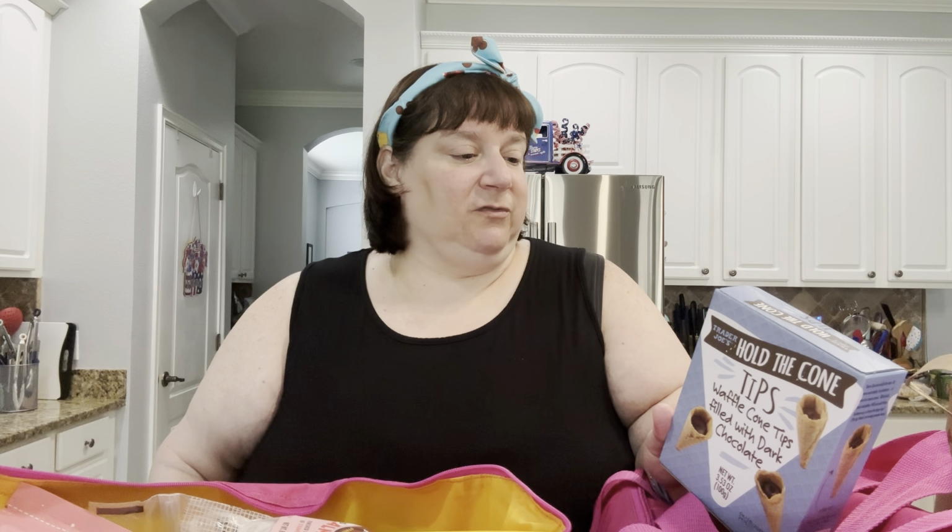7 grams of fat, because it's chocolate, of course. 35 milligrams of sodium, no cholesterol. 20 grams of carbs. So in each cone, there's only 4 grams of carbohydrates. So when I take my 1, that's 4. That's not bad. And then you have fiber, and 5 of them has 2. So that would bring your net carbs down to 18 if you're eating all 5 of the cones at once. And then 2 grams of protein. So there you have it.